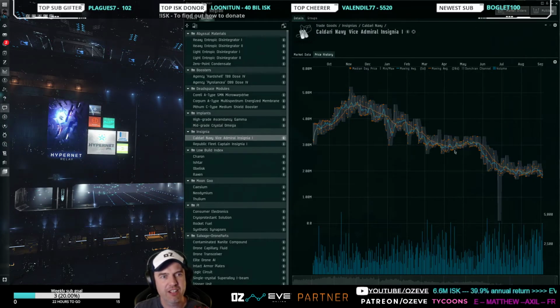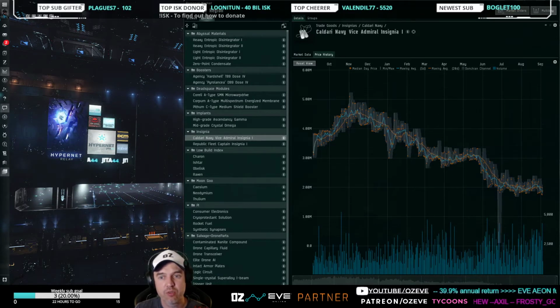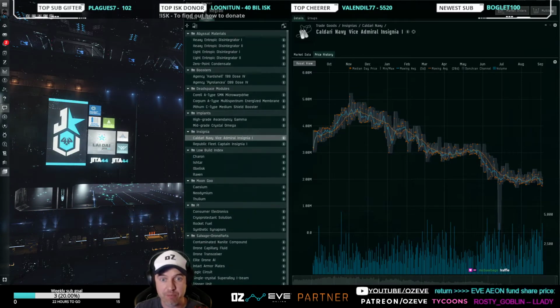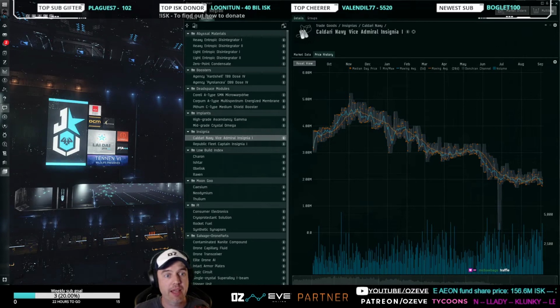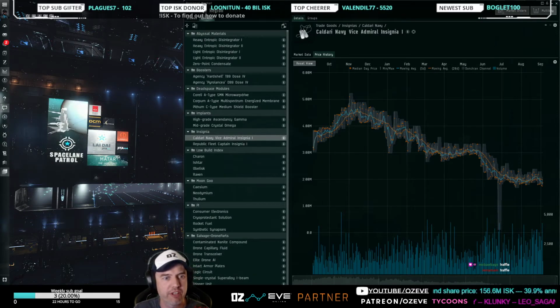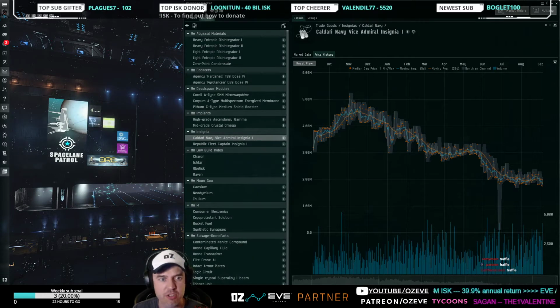Insignias, the Kaldari Navy Vice Admiral Insignia 1, it continues to drop in price. It's very, very low. One reason is that this is what the Gallente used to trade in for items in their LP shop. And the Gallente pretty much have no systems left in faction warfare. And that means that not a lot of people are farming that LP. So if they're not farming the LP, they also don't need the items as much.